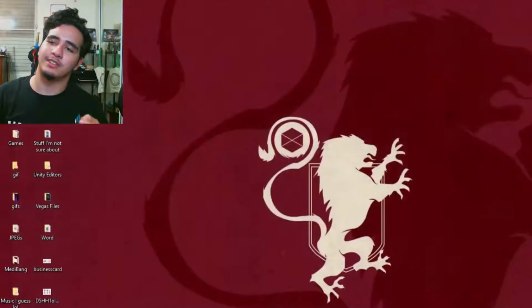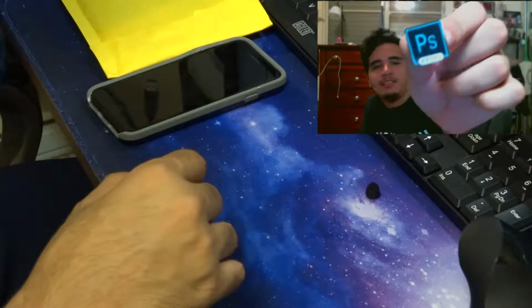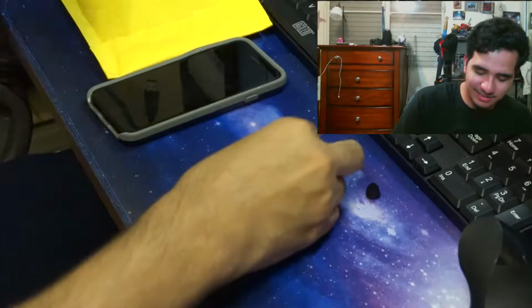No, you don't get to see my current projects. You don't get to see my current projects. It just looks great. Oh, finally. It just looks great. It looks epic. I'm gonna wear it on my keys from now on.